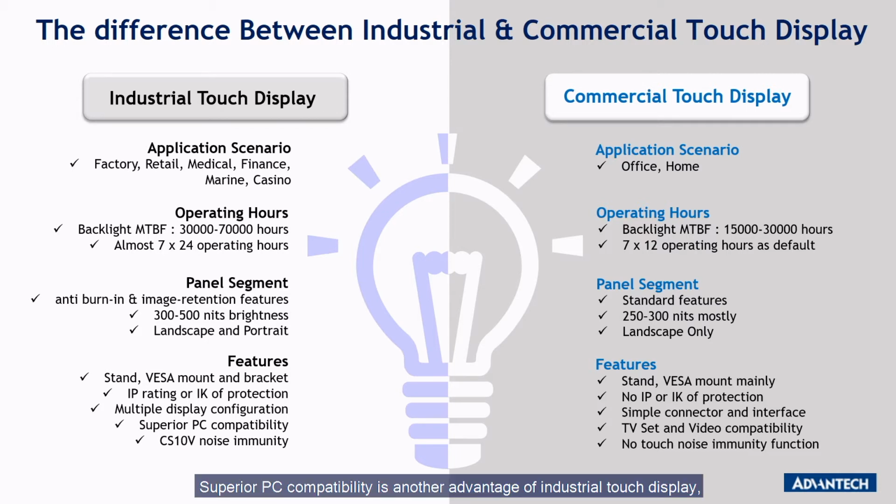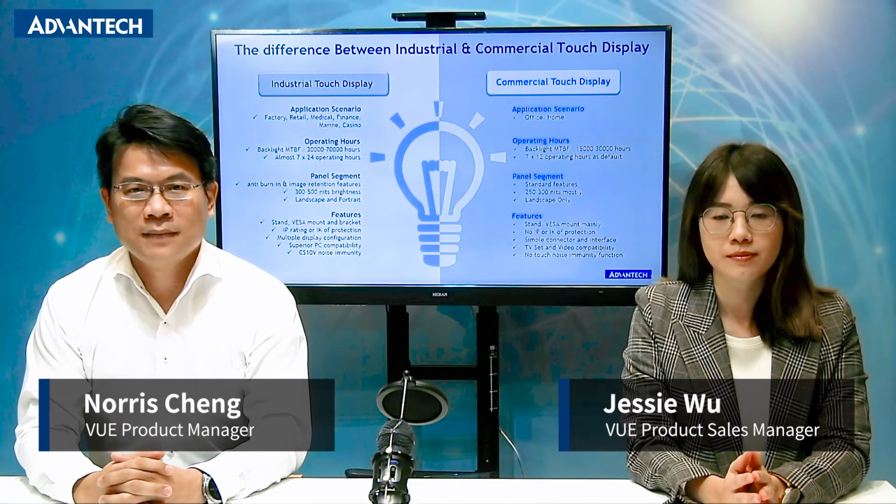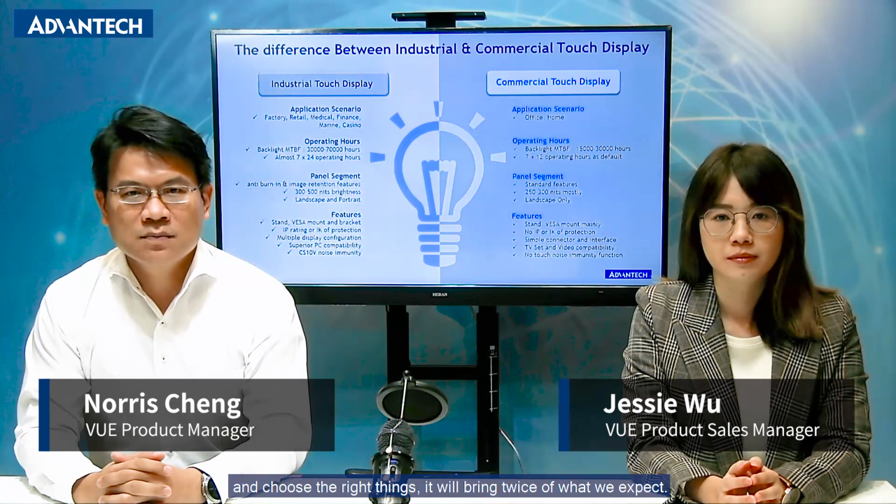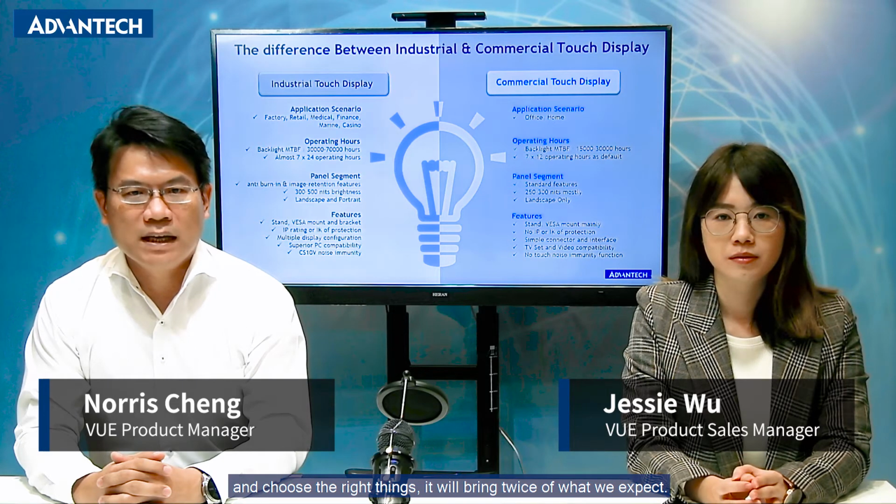Superior PC compatibility is another advantage of industrial touch display. However, TV set and video compatibility is the domain of commercial display. And finally, another important feature is that the industrial touch display supports CS10V noise immunity. Commercial displays do not. Once we distinguish the product spec and its application scenario and choose the right things, it will bring twice of what we expect.